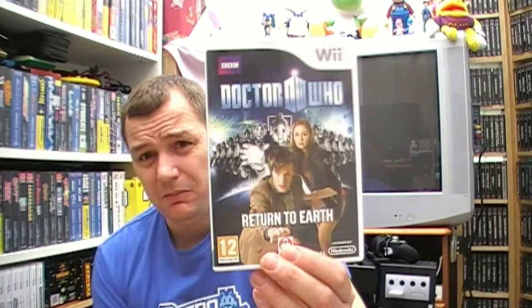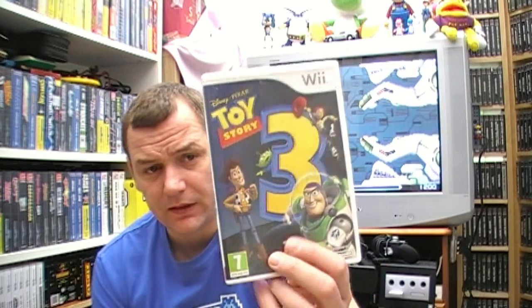is missing the manual. These two are complete. Doctor Who. Now I've heard this isn't a very good game. It's not really for me anyway. It's for my daughter, she's Doctor Who mad. That one is complete. And lastly, Toy Story 3. Again, this is complete. They're all in. Actually, no, this is missing the manual. I'm lying. But yeah, for £1.50, thought why not? Bollocks to it. So they weren't too bad. Like I say, always ask.